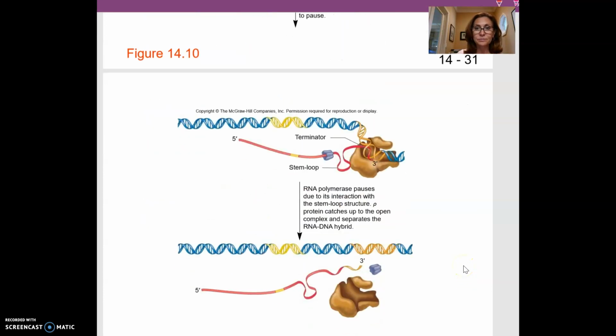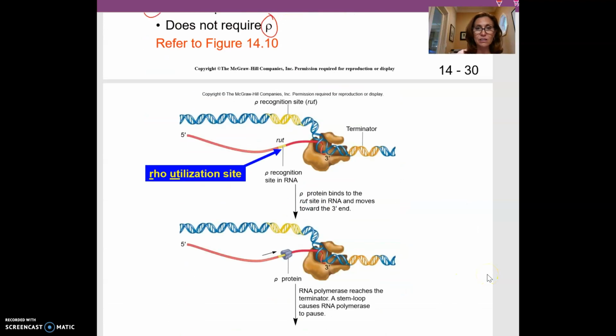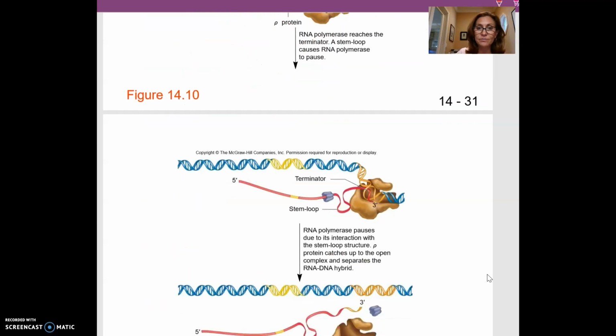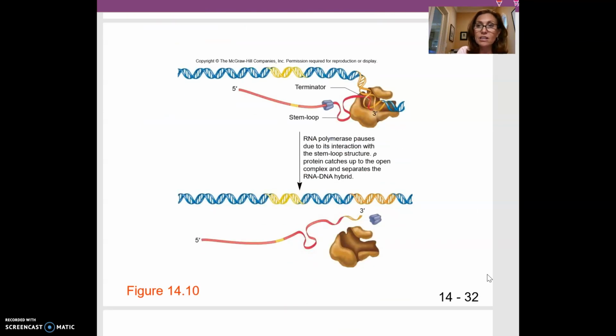There we go. So what happens here in this particular case is as the RNA polymerase is reading and the new strand of RNA is stringing off, there is a small section here called RUT, rho utilization site. Rho is where the rho protein is going to bind. The rho protein is kind of cool because what it does is it produces something called a secondary structure. This structure is the stem and loop.